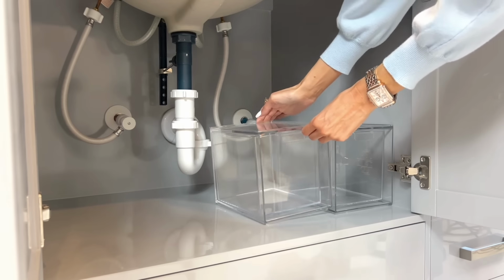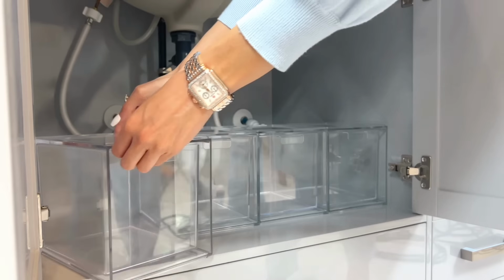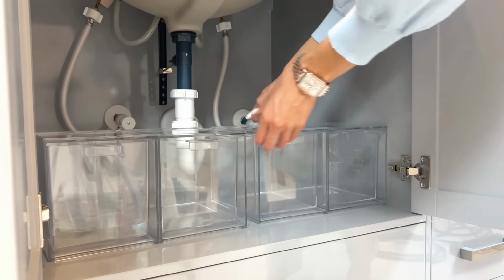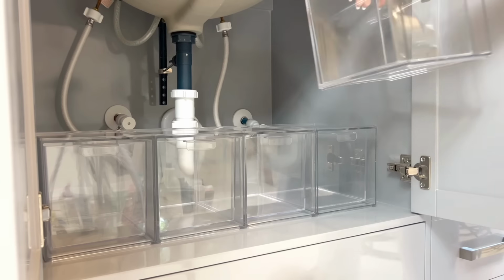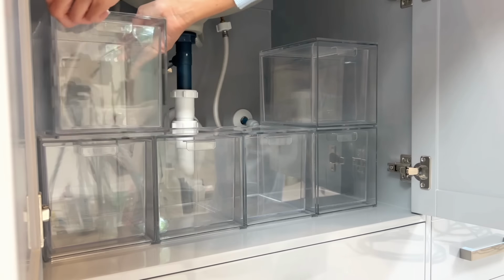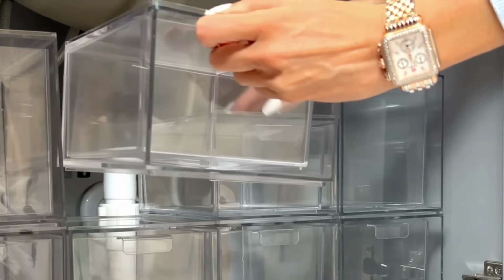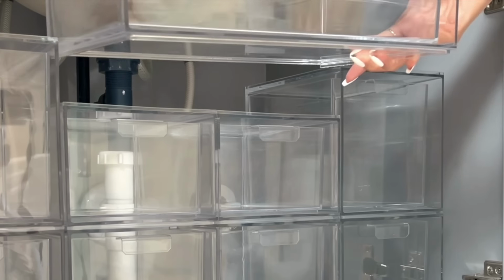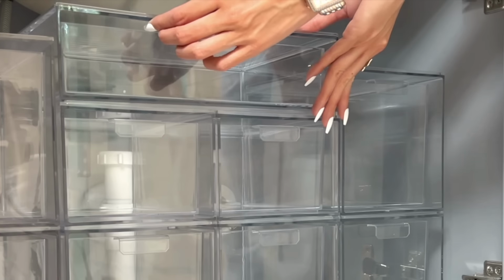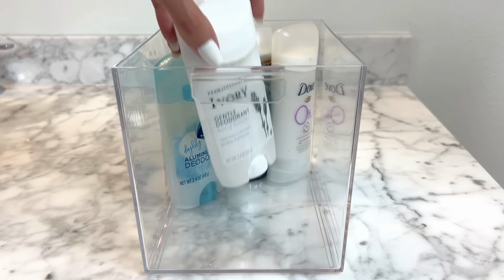Underneath the sink storage can be tricky, and I know everyone has their own preferences when it comes to organizing this space. I personally prefer to use these clear drawers. I purchased them on Amazon. They are really great for categorizing items, and they are stackable, so they make use of that empty vertical space inside the cabinet, which I think is so nice. They also help keep everything compartmentalized and easy to see, so you know exactly what you have.